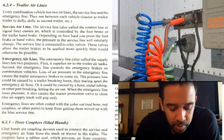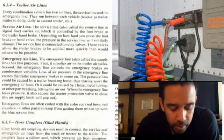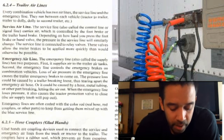The pressure loss could be caused by a trailer breaking loose, thus tearing apart the emergency air hose. Or it could be caused by a hose, metal tubing, or other part breaking, letting the air out. When the emergency line loses pressure, it also causes the tractor protection valve to close. The air supply knob will pop out.